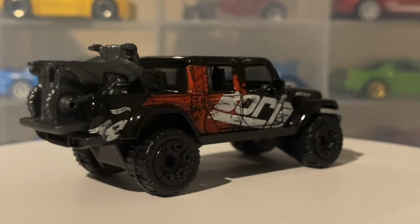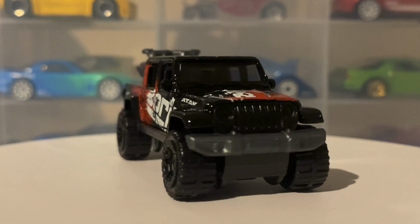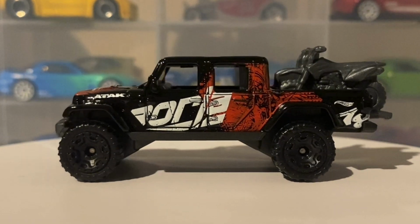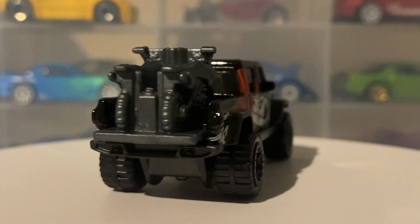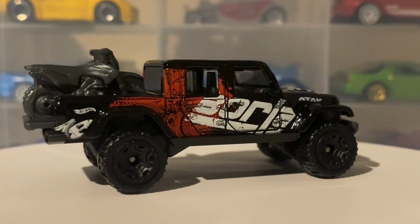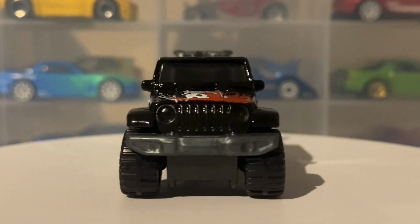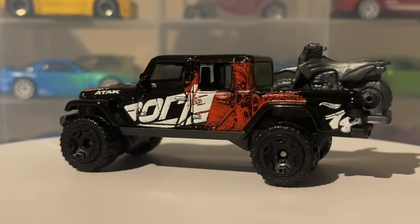But there you go, I absolutely love this car, so that leads me on to my score out of 10. What I'm going to give this car out of 10, it's going to be getting a solid 8 out of 10 from me. I was going to say 9 out of 10, but I'm going to be harsh today because I don't want to give out too many 9s and too many 10s. It's going to get an 8, but it's an absolutely amazing one. Remember, anything over 7 is an absolute must get if you see it in stores. And definitely don't pass this one up.